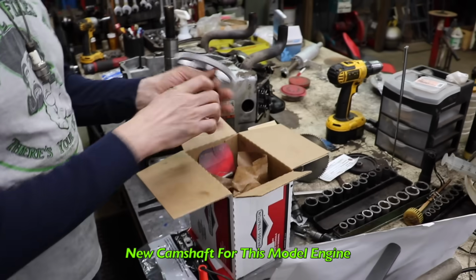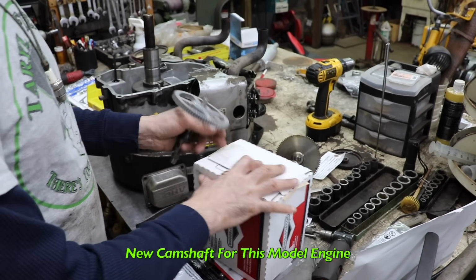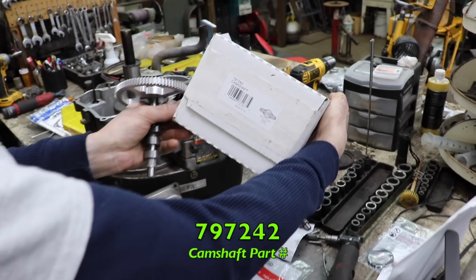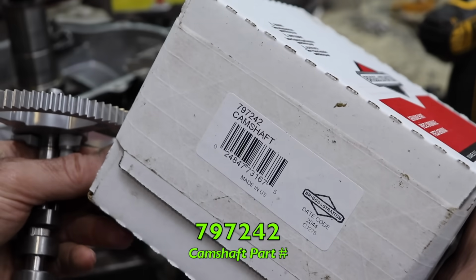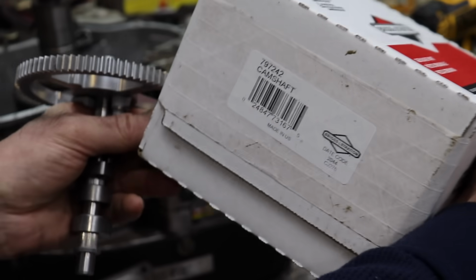So this is the new camshaft for this model engine. And the part number is 797242. Now when I looked this camshaft up, that part number had changed like 3 times to get to this one.